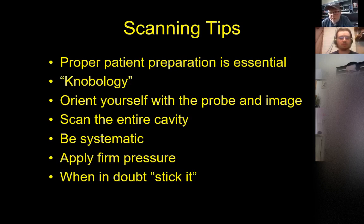And when in doubt, stick it. So if you see something that looks abnormal, plan on putting a needle in it and getting cells out of it and look at those cells under the microscope. There's only really one thing I think that's in the abdomen of dogs that people generally do not stick, and that's the adrenal glands. Everything else should be fair game.